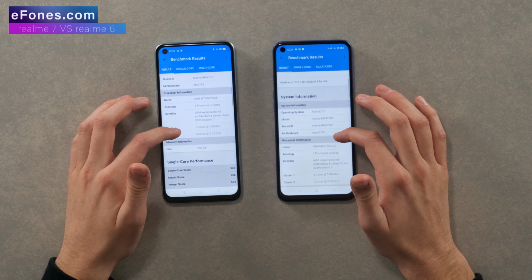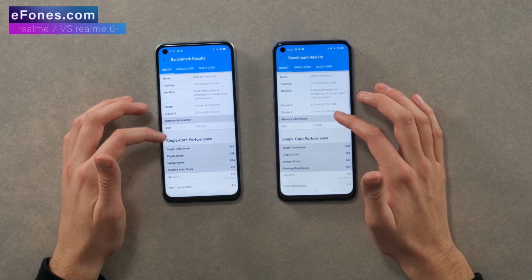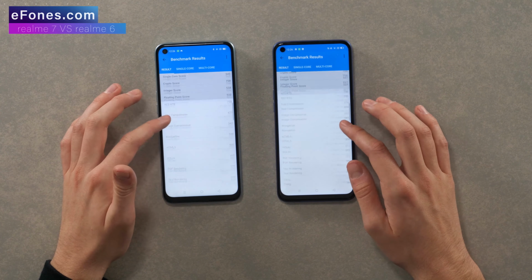As you can see through here, you can see all this information: 6 cores, 2 cores, 5.56, 7.53. So you can see that this is a 6GB variant compared to an 8GB variant here. And this is all that information.